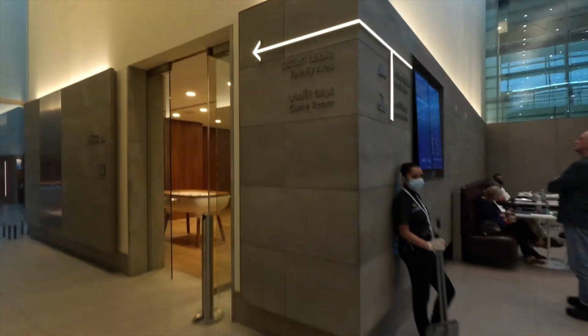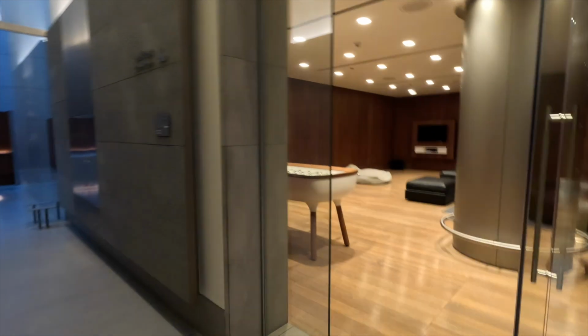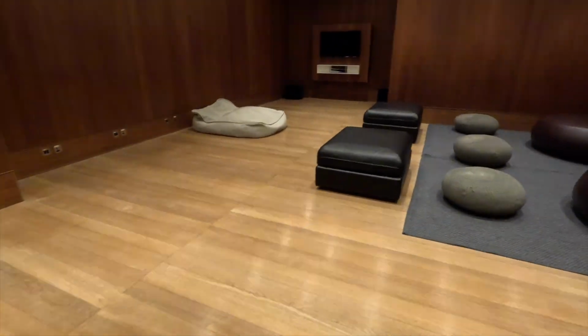Now to the left, you'll find a gaming room, as well as a relaxation area and a kids' play area. The gaming room has Xboxes, PlayStation 5s, and there's also a table for foosball.